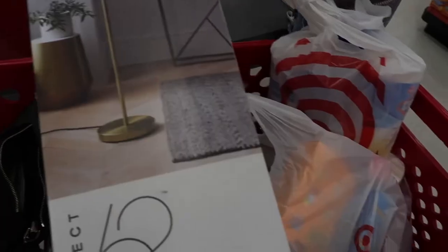So we're at Target and we picked up some Starbucks. I got the dragon drink. It's really good, it's very sweet. We got a lot of cleaning stuff, so we're gonna keep shopping around and I'll see you guys in a little bit.